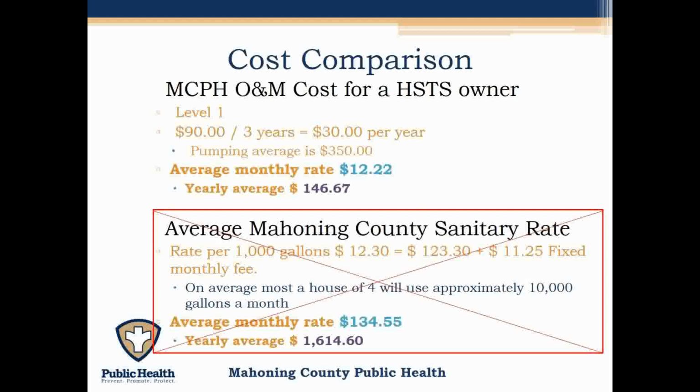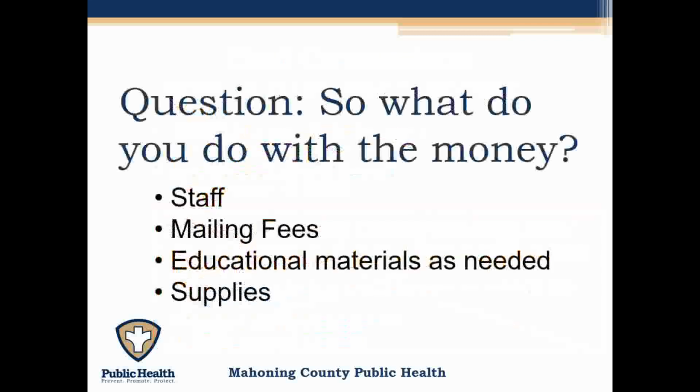And again, this is maintenance for the most part that you'll have to be doing anyway, or that you should be doing anyway. You should be getting your tank evaluated. You should be getting it pumped. And that's what a lot of this is. So we're not looking at the sanitary rate down here. We're actually looking up here at the very top.